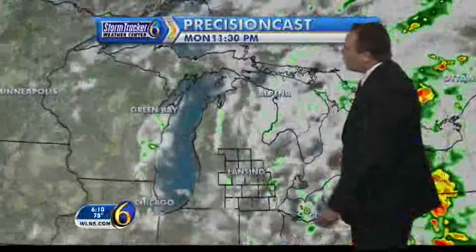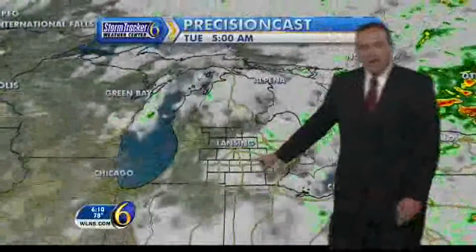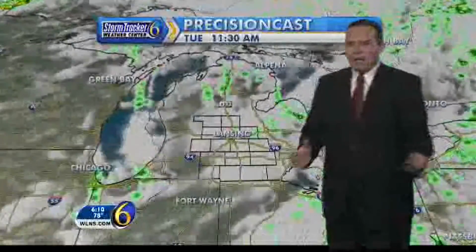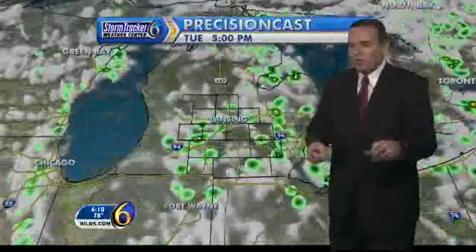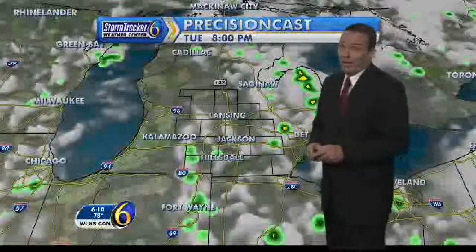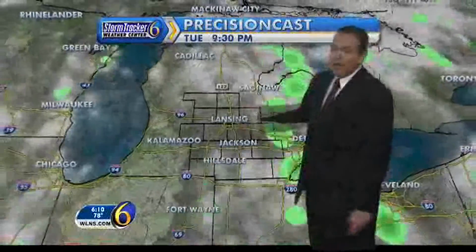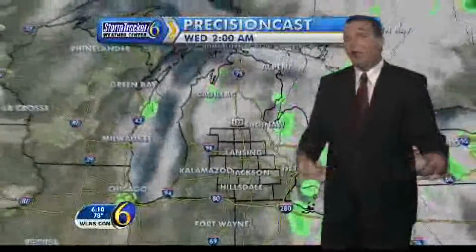So Precision Cast through tomorrow morning. I think we start out the day relatively quiet. As we move into the afternoon hours, I don't think we see a repeat as far as showers and storms, but we do have some raindrops in the forecast tomorrow. Scattered showers possible through tomorrow evening. We move ahead into tomorrow night, quiet weather overall.